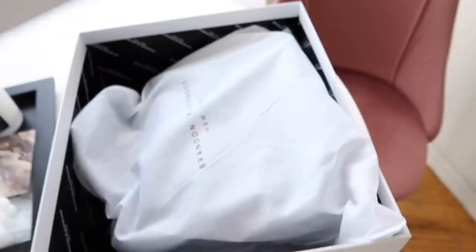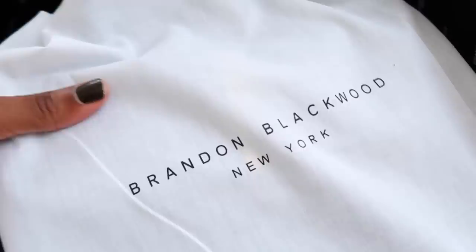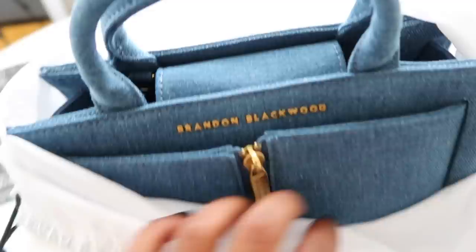Comes with a super cool dust bag. Oh, I already love the size. You guys see that tissue paper? Oh, she is beautiful. Oh my God, you guys, look how stunning this bag is.